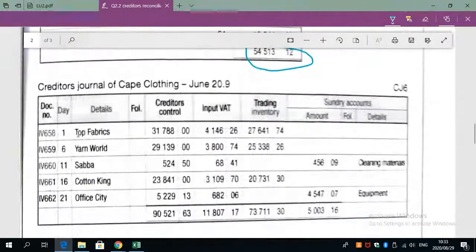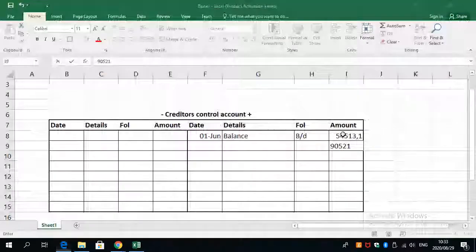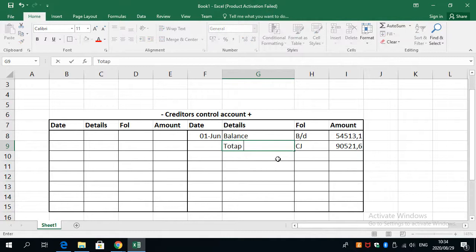We are done with the balance, and the purchases that we made during the month equal 90,521.63. And this is the folio number, it's CJ, creditors journal. And here, this can be sundry purchases or just total purchases. Let's just call it total purchases. And this is the 30th of June.